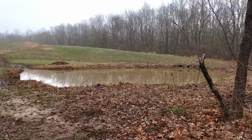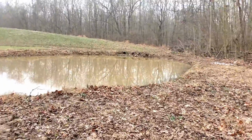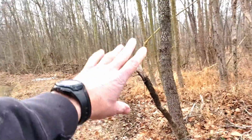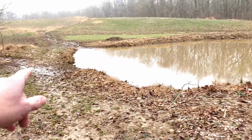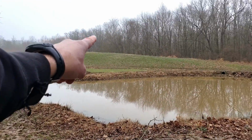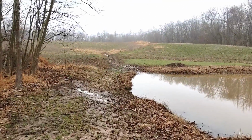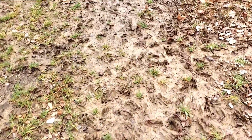All right, boy, we're looking good. If you remember, this was all woods here. Had to clear all the trees out of here, and we wanted to fix that field. That water was just coming down and soaking that field, so I made that cut. And you could see it's working. I mean, look at the tracks here. It's just insane.